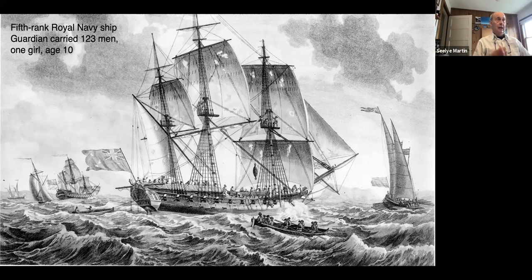At the same time, Joseph Banks, who played a great role in the colonization of Australia, built what he called a plant house on the quarter deck of the Guardian. It measured about 3 meters long and about 2 meters wide and about 2 meters high. And the Guardian carried about 100 plants that he was sending to Australia.